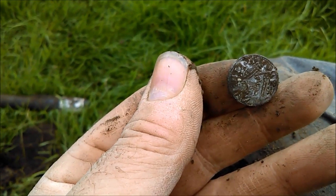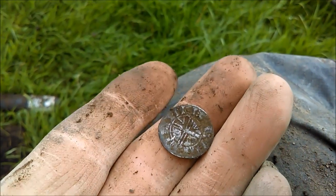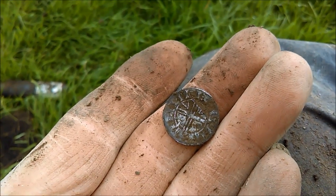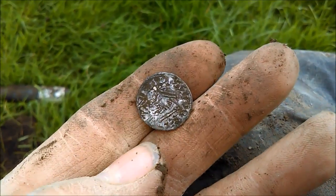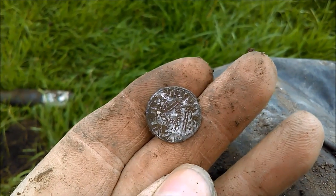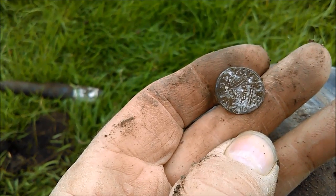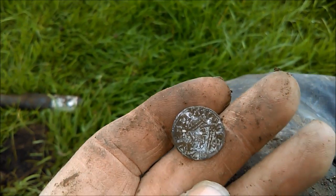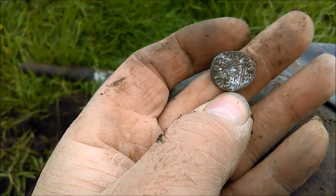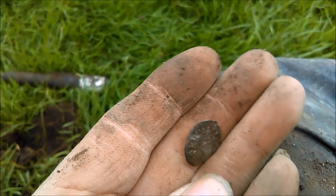They're good. Saxon penny. Oh, my God. Saxon penny out of the pastures. That is just unbelievable. Want a bit of water on it? Go on, just give it a dab, see if we can get a better shot. I have no idea who that is, mate, have you? Ethelred, I think. Get in there. Look at that.